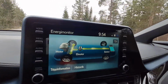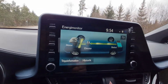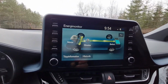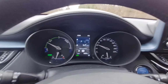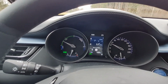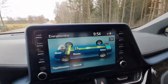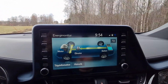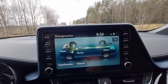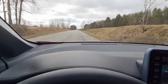So if you can see here, sometimes it does use a lot of fuel just to boost and charge your batteries. But right now, if you see right here, we are going in EV mode. As long as you are going under 70 kilometers per hour, you can drive it without using any fuel whatsoever. We are taking the power from the batteries, and this is a small road, guys. It is something crazy.